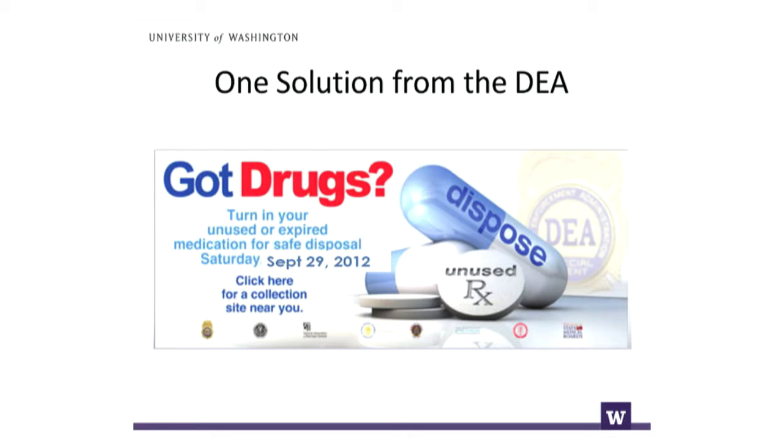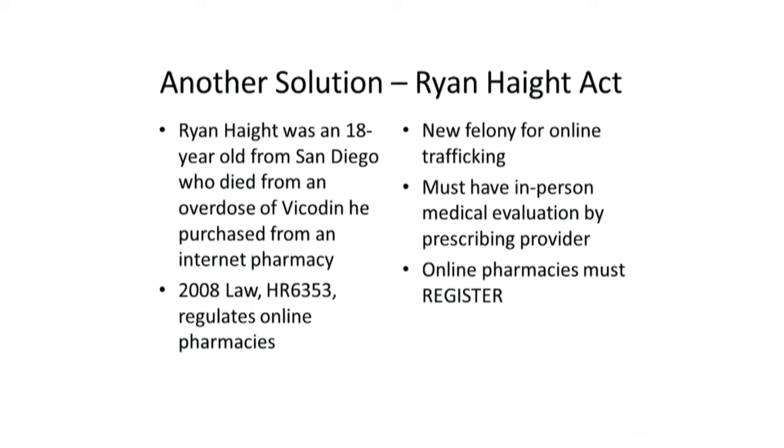The solution from the DEA, you may have laughed at some of the jokes. This is actually not a joke. They've actually asked people to come and just give them all back. They have drug turn-in events, and they claim that they have gotten at these events 100 to 400 tons of medication returned to them. I might add, because I've seen this in the legal sphere, whenever you see amounts of drugs reported by the DEA, understand that they always include the packaging weight. So if there's like an oxycodone pill sitting on a bar of lead, that was 40 kilograms of oxycodone, okay? So this is not 100 kilograms of oxycodone, okay? So that's one thing.